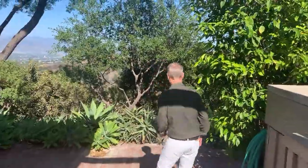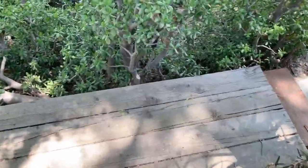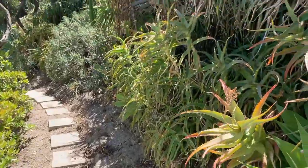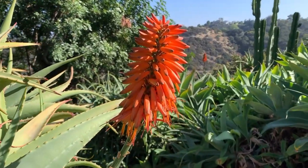Come with me to explore the hillside gardens. These hillside gardens are down below the house. This can go all summer without any water and do just fine and look great.